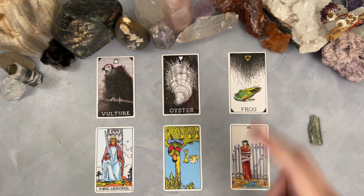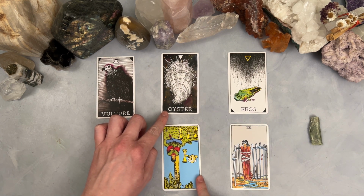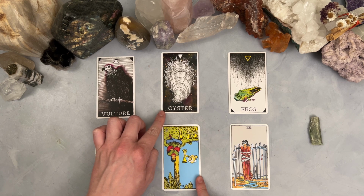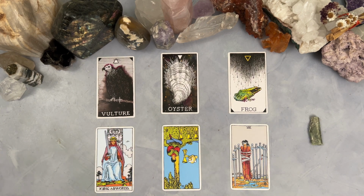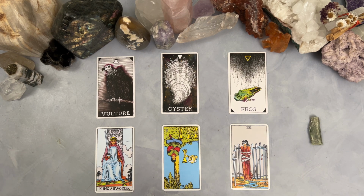This person, the oyster person here, is someone who's very closed off. The vibe I'm getting is super strong sexual chemistry with this oyster person. And it's someone who's very closed off, very contained, but they look like they're about to break open and shine like a light from within them outside, but it never quite materializes. It's like this person's closed off.